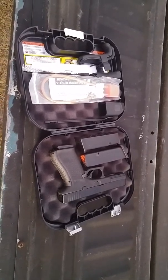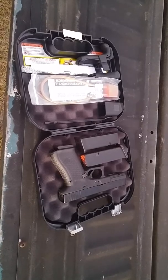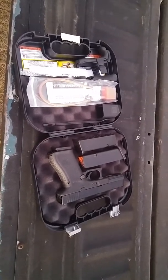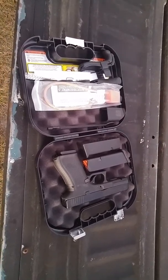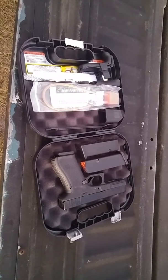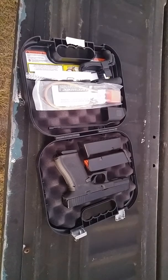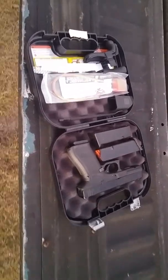I find it to be a very shootable gun. The early Gen 1 and Gen 2s did not fit my hand as well as I liked. Gen 3, 4, and 5 fit very well, and they point very naturally to me. And it could be that I've just gotten used to them over years. It could be that they've done something to the grip.